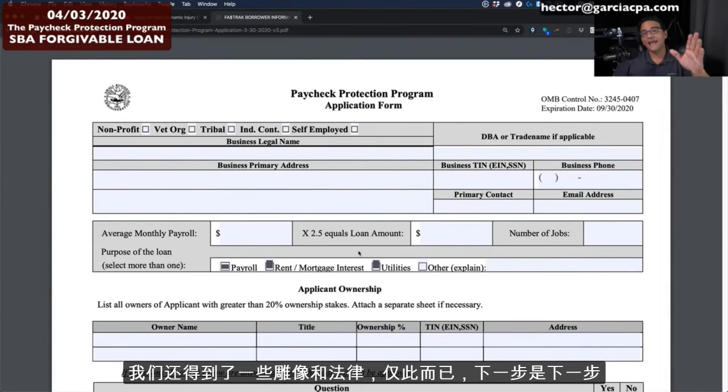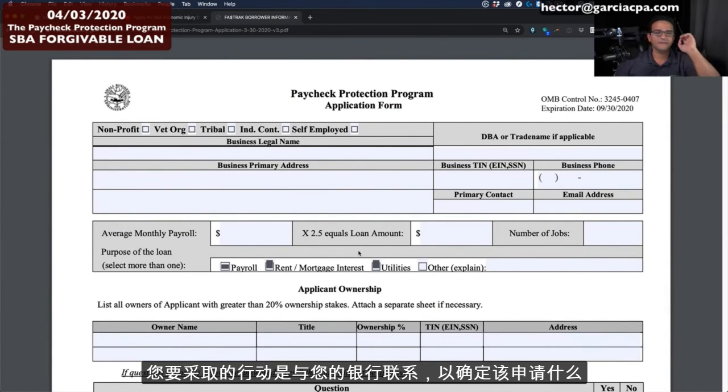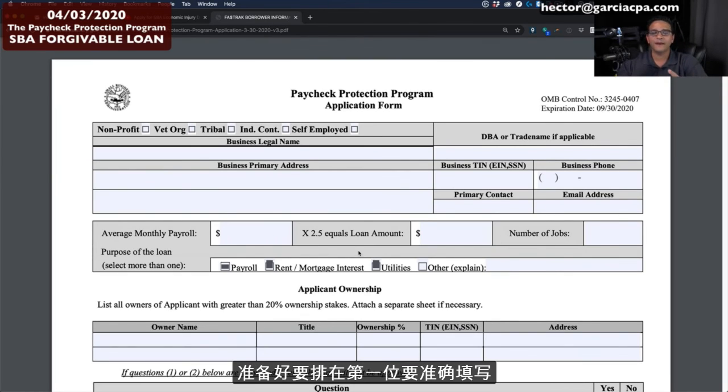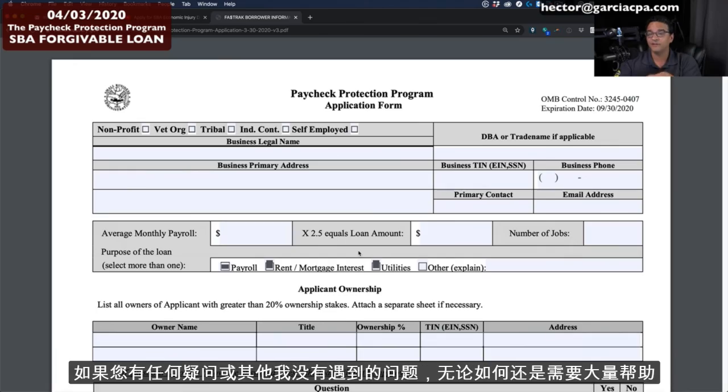So next action for you to take is contact your bank, figure out what the application process is, use these documents that I gave you, use all the data that I gave you to be prepared. You want to be first in line. You want to fill out accurate information, and you want to get approved for this because this will give you much needed help.